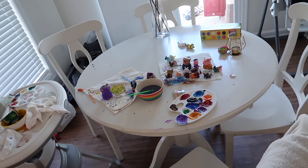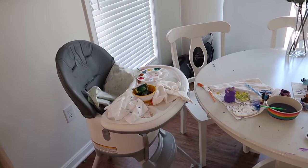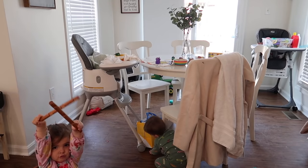The kids are here playing, but we're now going to start cleaning up, because the first half of the day is almost done. They were painting, they were playing, so we've got a mess to clean up. Can you guys see this? This was them playing with their paints and painting Peppas and all of that. So we've got to put all of this in the garbage. All right, let's get to it.